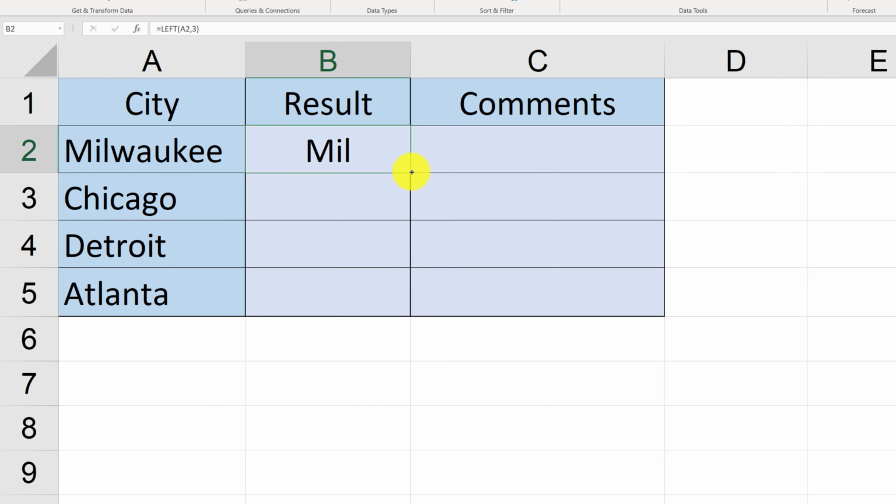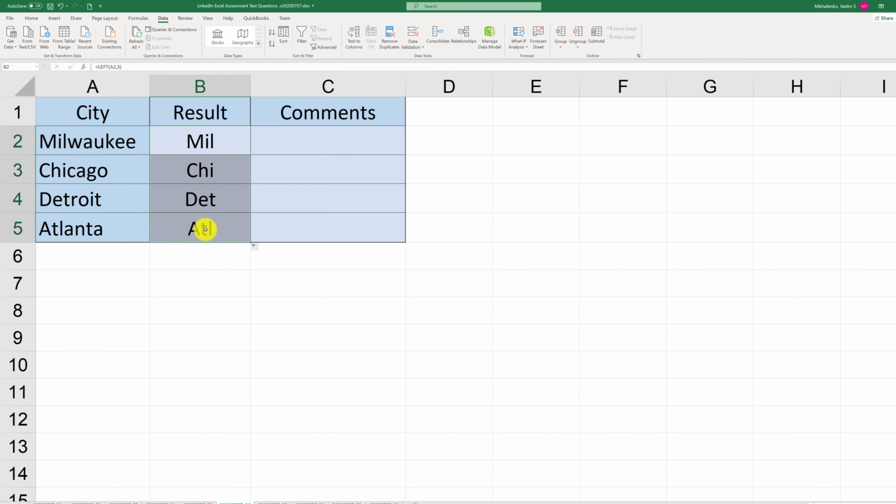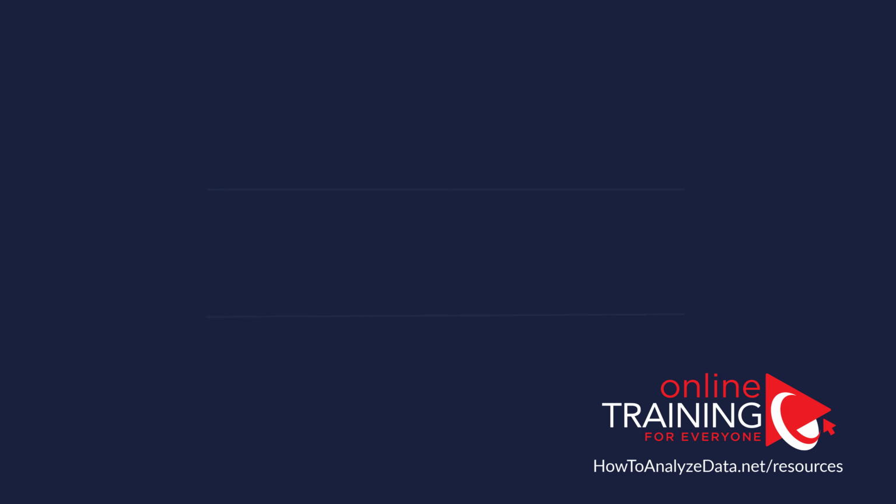You can replicate this function on the rest of the cells in column B, and you will get the first 3 characters from the cities Chicago, Detroit, and Atlanta. So the correct answer here is C, which is LEFT. In parentheses you specify where the original text is located, and after the comma, you specify how many characters you would like to extract from the start of the string.